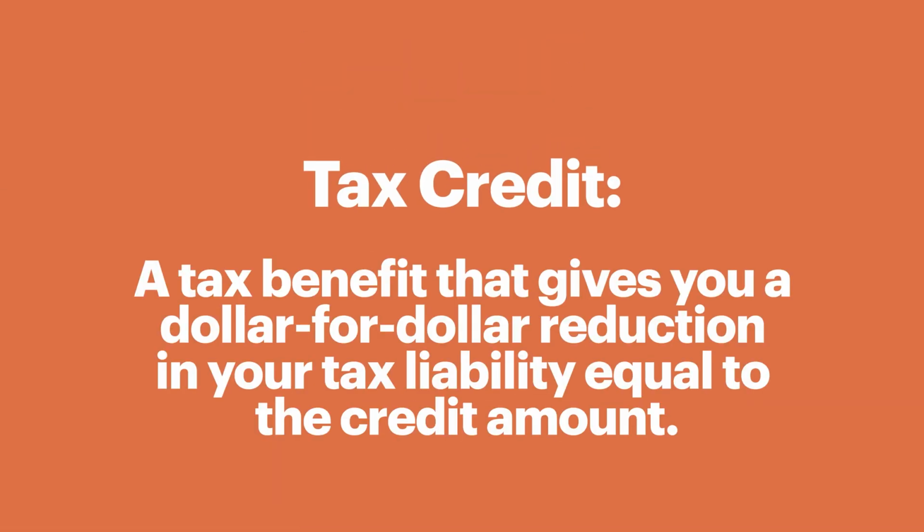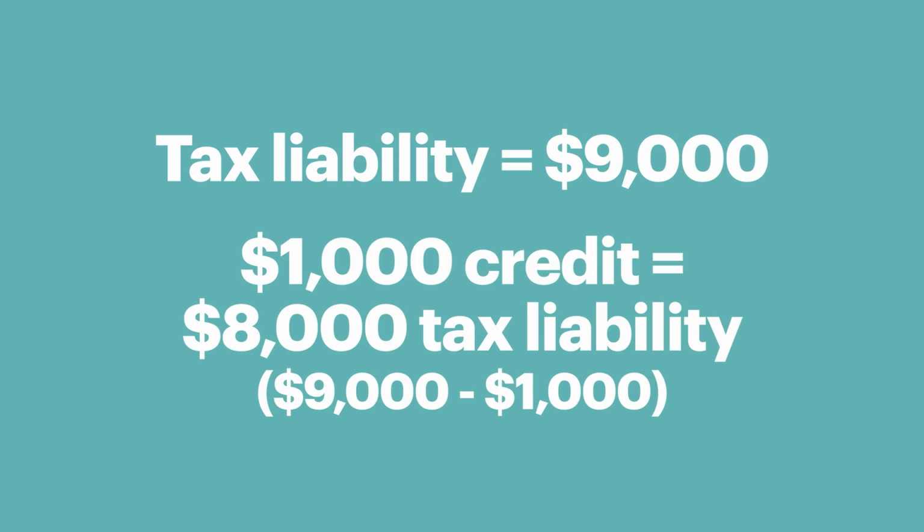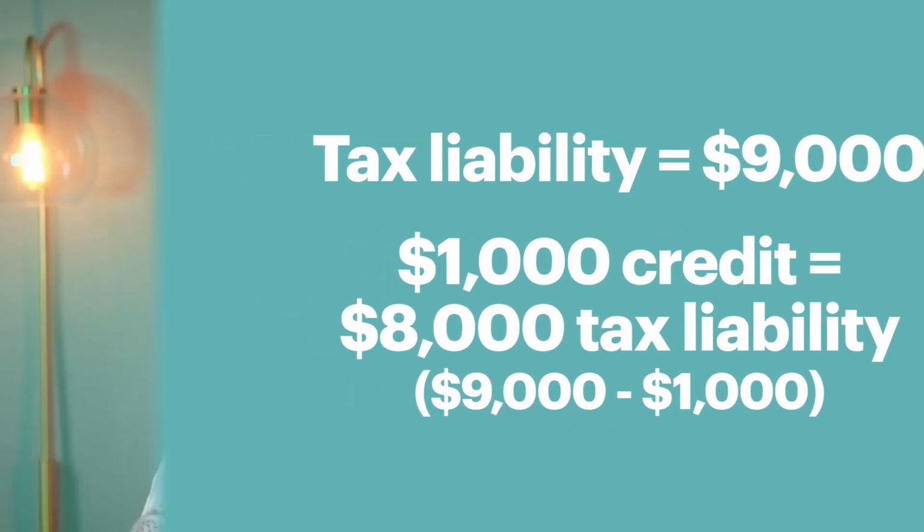A tax credit, on the other hand, is a tax benefit that gives you a dollar-for-dollar reduction in your tax liability equal to the credit amount. This is a little bit easier to understand. There's less math involved. Let's say, again, that you have a $9,000 tax liability for the year without a particular credit. A $1,000 credit then will directly decrease your tax liability to $8,000. So if I could magically give you the choice between a $1,000 deduction and a $1,000 credit, generally speaking, you'd probably want to go with the credit. All right, with that explanation out of the way, let's get into the actual strategies.